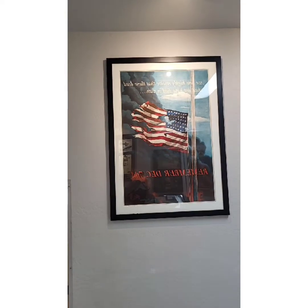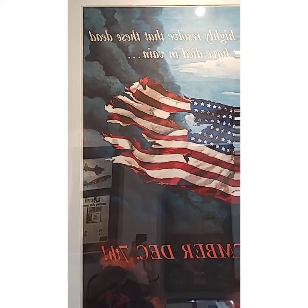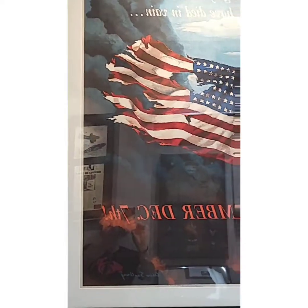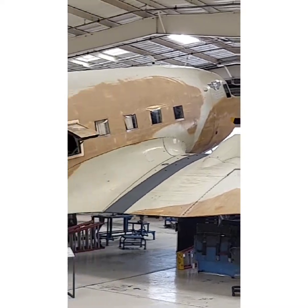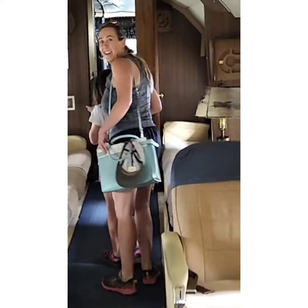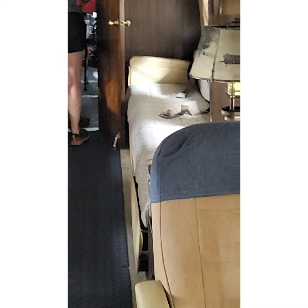Poster for Pearl Harbor. Let me try if I can get that to zoom in. Up at the top there, it says, "We are highly resolved that these dead shall not die in vain. Remember December 7th." Look at this beauty. I'm going to go climb inside of it. So here's a little restroom. This is just the seating areas. I mean, this is like flying first class. Not much room to walk.